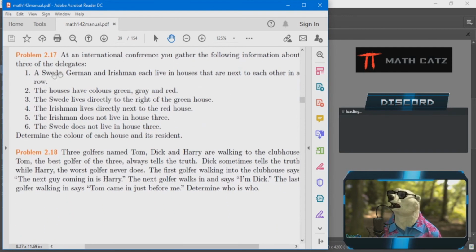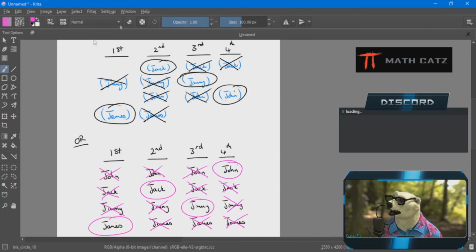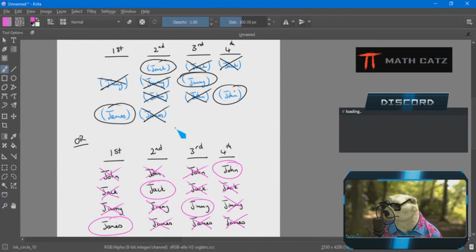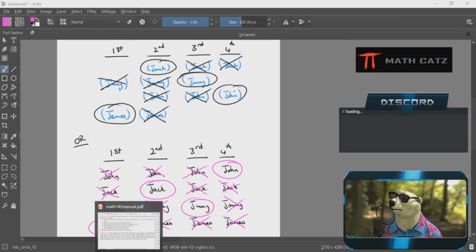217, I have a conference. I have 3 different nationalities, and they live in houses that are next to each other. Then the houses have colors, and then I have clues. For example, the Swede lives directly to the right of the green house and stuff like that. So now I can think, okay, what is this closest to? Are there statements that are changing? And I have to evaluate the truth of the statements? No, it's just the content of the 3 houses. So I'll make 3 columns instead of 4 like the golfer, but it makes me think of the Kakuro style. Do I leave it blank and start filling in information as I read the clues, looping back, of course? Or do I list all nationalities, all colors for every house and cross them out systematically? Both would work. It's personal preference.